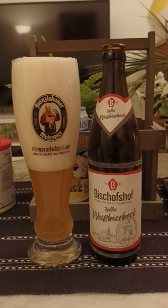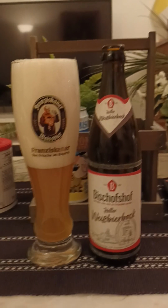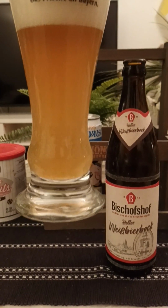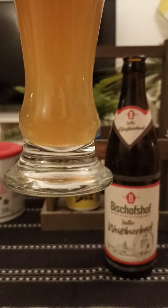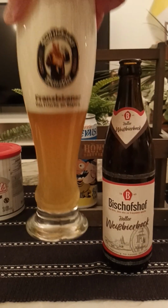So I would reckon that we have probably 10 fingers worth of white head there. Very minuscule bubbles on top. As you can see, it's super carbonated. Heavily carbonated, kind of a dark golden color, cloudy. There you go.